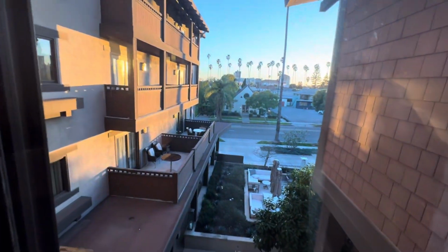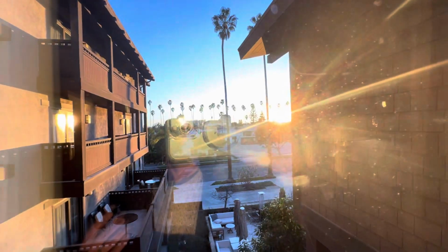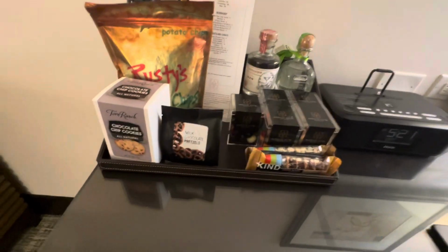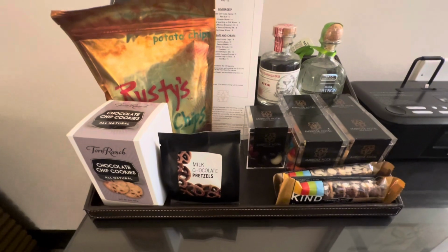Look, there's balconies, and there's like a really nice seating area, although it's too cold for that. And a sunset. Oh, and look what they stocked. I mean, they charge you for it, but cookies and like actually good snacks.